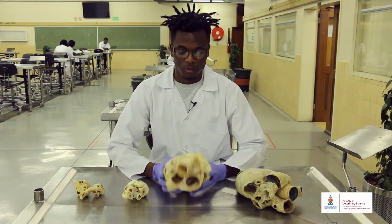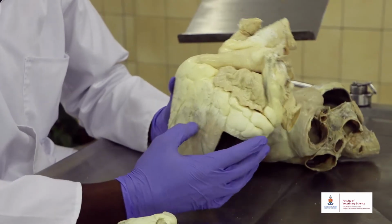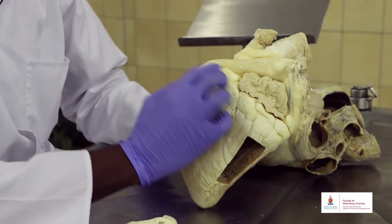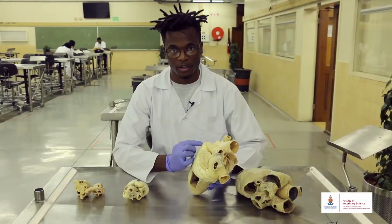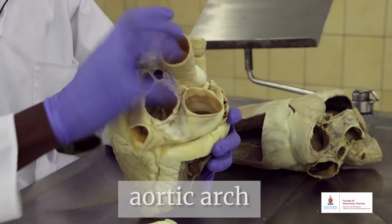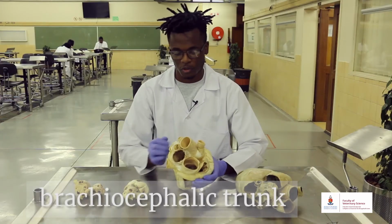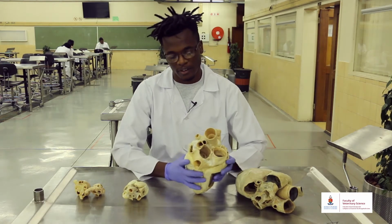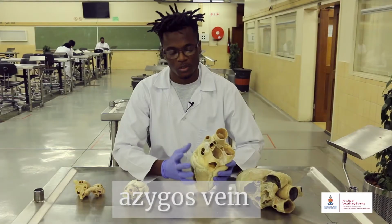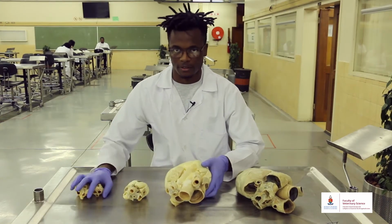Now I will illustrate how the bovine heart differs from the rest of the species. The bovine heart contains extensive fat, which is whitish in color, and here you can see it actually covers all the vessels which are running along the coronary groove. The aortic arch gives out the brachiocephalic trunk, which is also present in all the species. However, the bovine heart also contains the left azygos vein, which is unique to the bovine and the ovine, and absent in the equine and the canine.